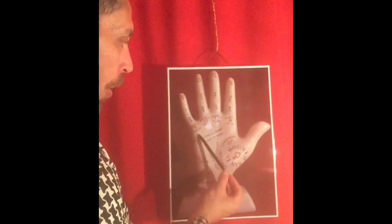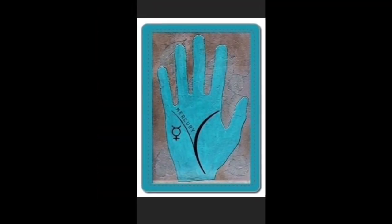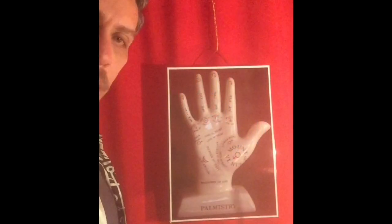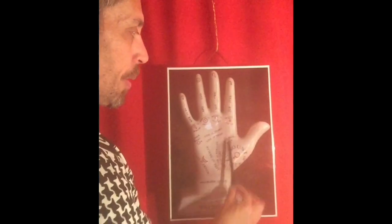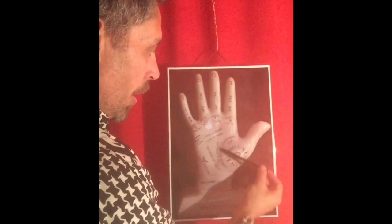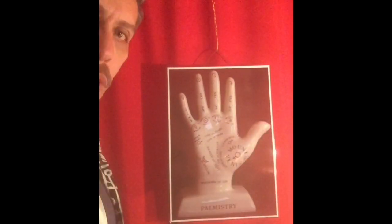Sometimes when people have a lot of Mercury lines, it could also represent they travel. Usually it's interstate or within the same country, okay, like traders do. International travel is usually more associated with Jupiter. So when they have a strong Jupiter finger or lines that point towards Jupiter, often they're more international.